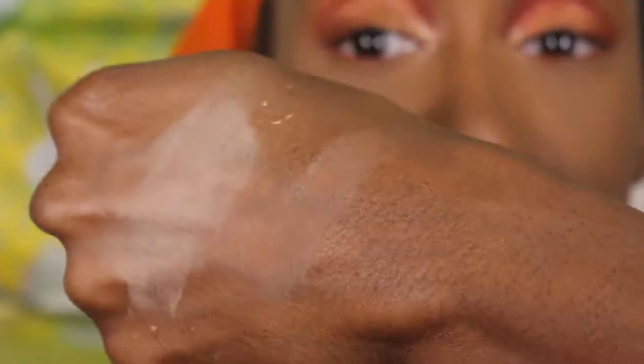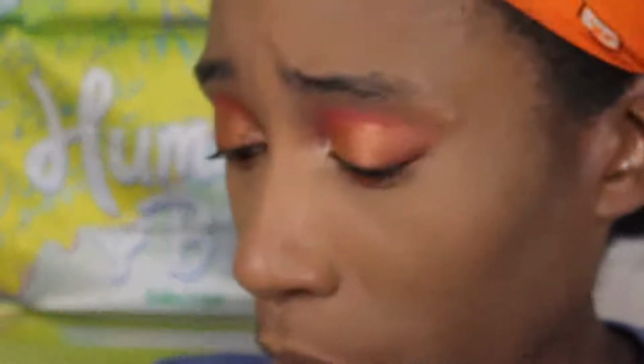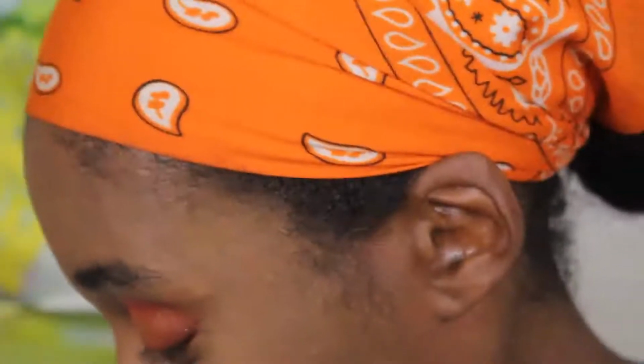Don't it look like really cool toned and beige? I mean, grayish, or is it just me? Because if it's supposed to be a loose setting powder, shouldn't it be deeper? I don't know. I feel like this is about to be a disaster video, and I'm about to be mad with the way my makeup looks. I just feel it in my spirit, girl. Oh crap, hold on. I forgot to bring a powder brush.